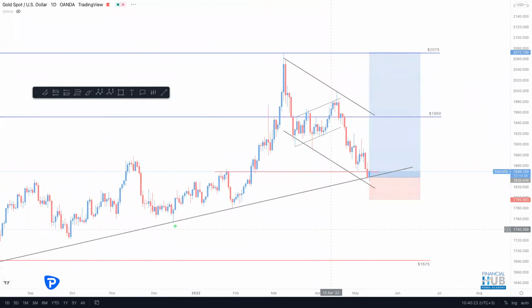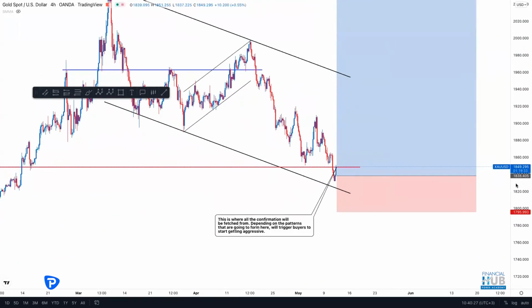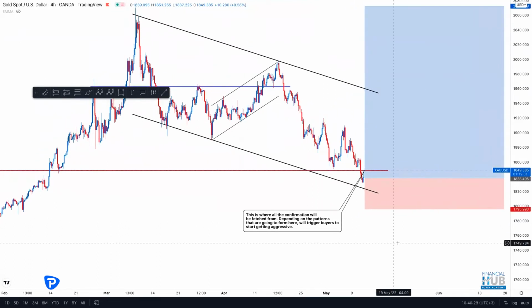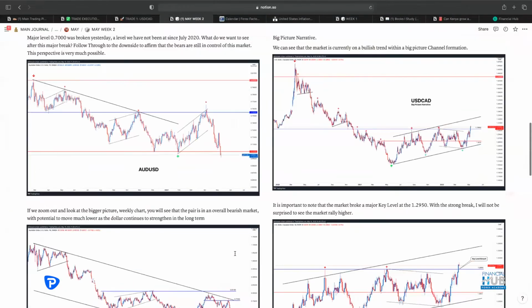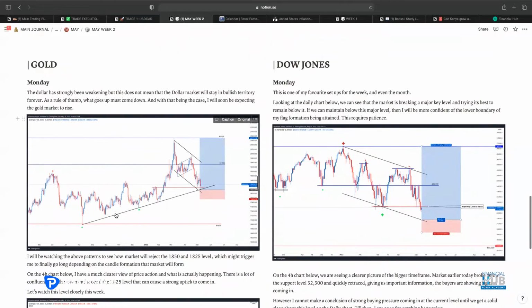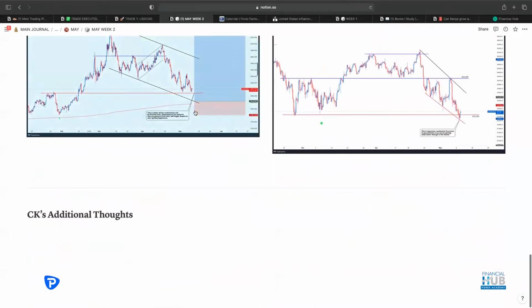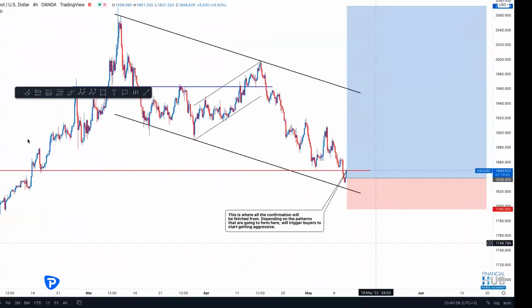But on the 4-hour chart, as the day goes by, I'm also paying attention to the patterns that are forming, okay? I shared yesterday's analysis, the one that I just showed you. Where is it? This one over here. So if you're in our Discord group, just go to the link and check out what I shared about gold. Okay, here it is. I was talking about this level over here. This is where all the confirmation will be fetched from. Depending on the patterns that form here, both in terms of price action and market structure, it will trigger buyers to start getting aggressive. Okay, so that's exactly what I'm watching.